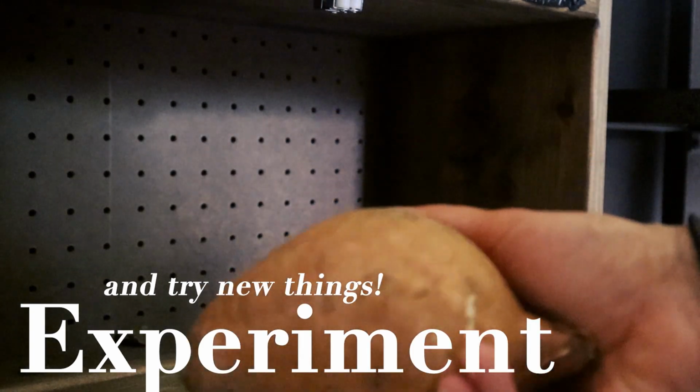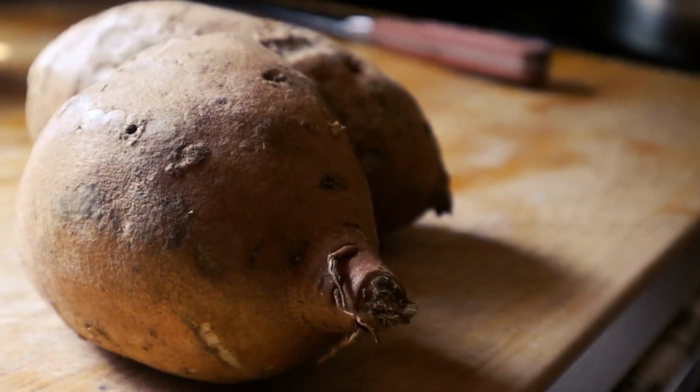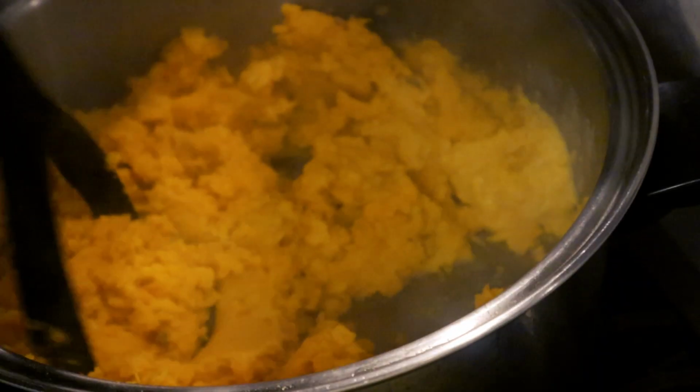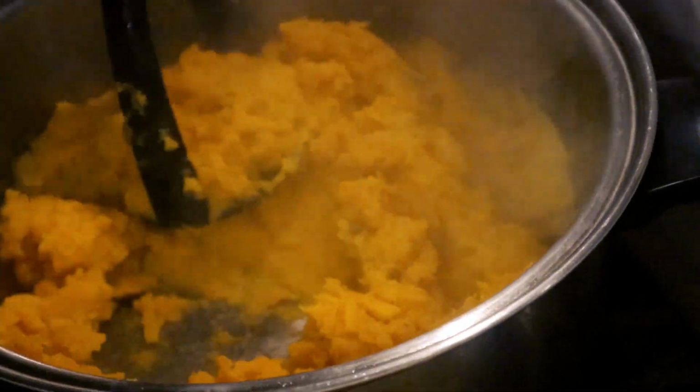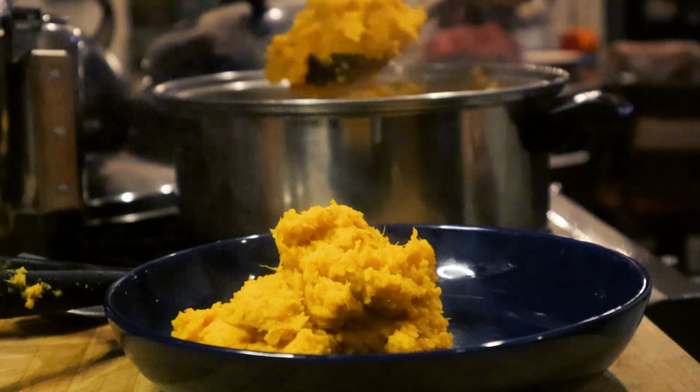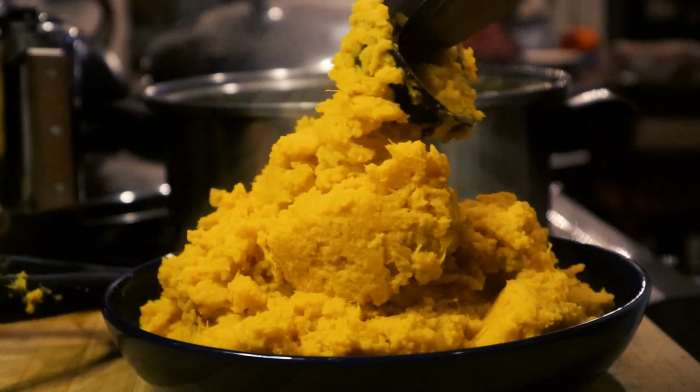Experiment and try new things. It can be boring to eat the same things the same ways all the time. What do I mean? Like what I just made, sweet potatoes. How do most people cook sweet potatoes? You bake them or you roast them, right? They taste good, but there's so much more you can do with them.